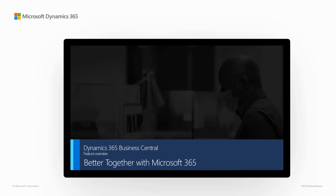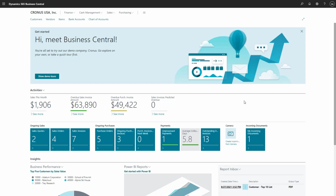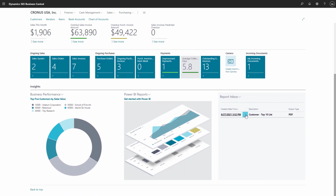Better together with Microsoft 365. Business Central makes it easy to store files and share them with other people through the rich collaborative experience provided by OneDrive for Business. On most pages where files are available, we'll find an Open in OneDrive action. Report Inbox is an example.